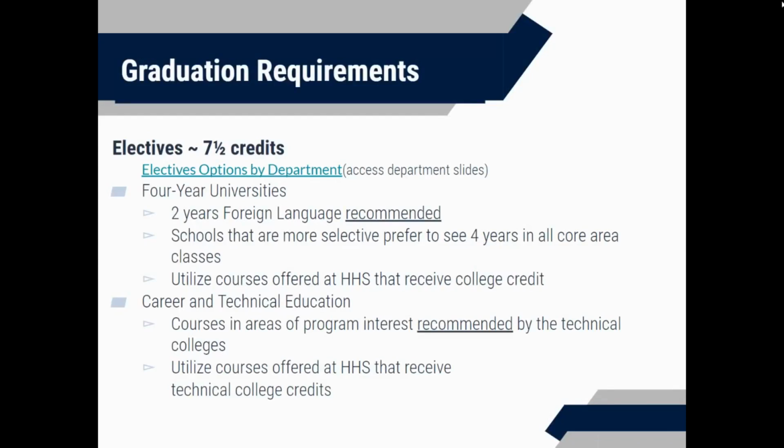The remaining 7.5 credits required for graduation are your electives. Any class you take above and beyond the minimum required courses will count towards your electives. So it doesn't matter if you're taking classes in art or business or tech ed or foreign language or math or English or science or social studies. Anything beyond those minimum required classes will count towards your elective credits to get you to your 24 credits to graduate. You can click on the link, elective options by department, to view some slides with videos and deeper descriptions of the courses to help you choose those electives.